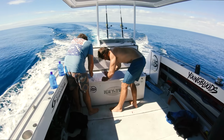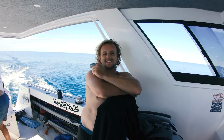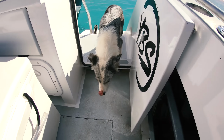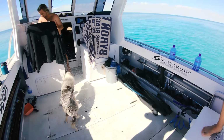Boys just sorting out the esky and packing up the gear. Sammy's over there with a sore little finger. Come on, Ed. Up you get. Was that a good swim? Good, yeah. Oh, here we go. Oh, it's going to explode.